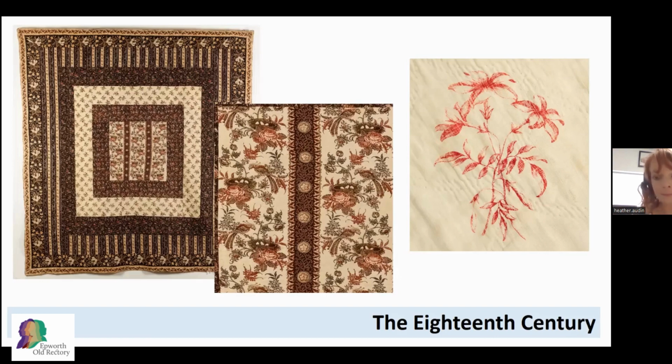But then they lifted the ban, and British manufacturers managed to get around this by printing on something called fustian, which is a mixture of cotton and linen. So it wasn't quite covered by the cotton ban. And in that period throughout the 18th century, they really refined all of their printing techniques and their dyeing techniques and their colors so that they could compete with external markets.